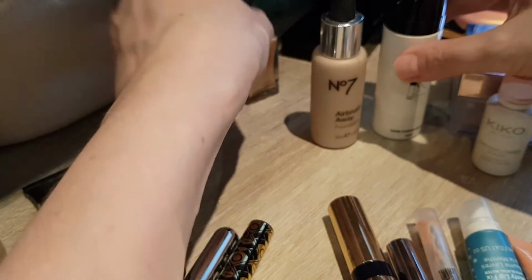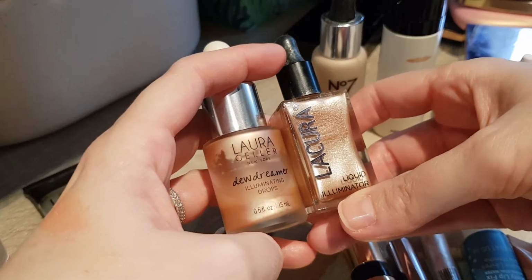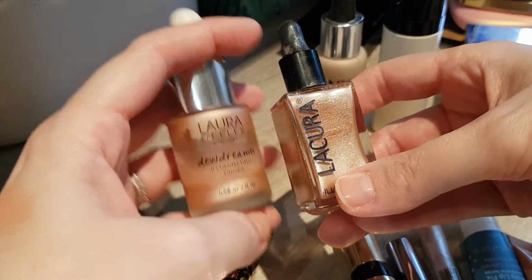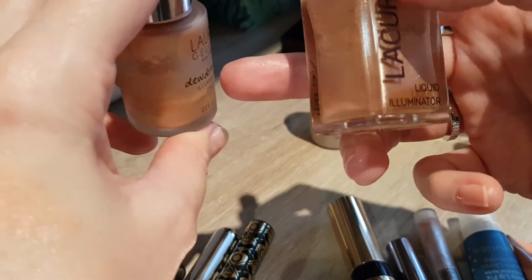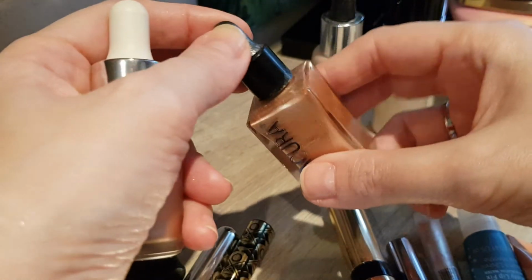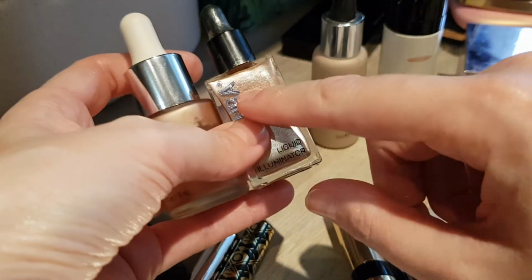And additionally to that, I even put in some of my liquid illuminators to make it more of an illuminating foundation. So this one is from Laura Geller, the Daydreamer Illuminating Drops. They settle like this, by the way, when you have them standing. That one was nearly full, but yeah, I put some in there. And this is from Aldi Lacroix. This one is down here at the moment. The dropper from this one is broken, by the way, so I have to pour it out of the bottle. I will not put any more in the foundation.